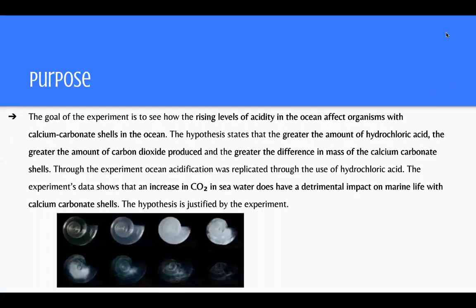Purpose. The goal of the experiment is to see how the rising levels of acidity in the ocean affect organisms with calcium carbonate shells in the ocean. The hypothesis states that the greater the amount of hydrochloric acid, the greater the amount of carbon dioxide produced, and the greater the difference in mass of the calcium carbonate shells.